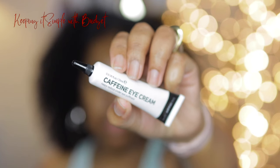All right, so next up, I'm gonna use the INKEY Caffeine Eye Cream, and this helps to reduce under eye puffiness. Comes in a little tube like this. And I'm just gonna place this right under my eyes. And I'm gonna go around just a little bit.